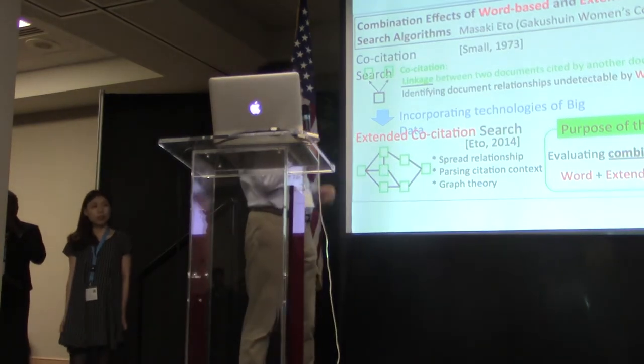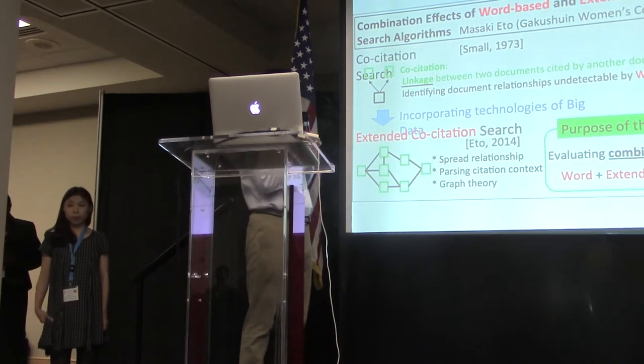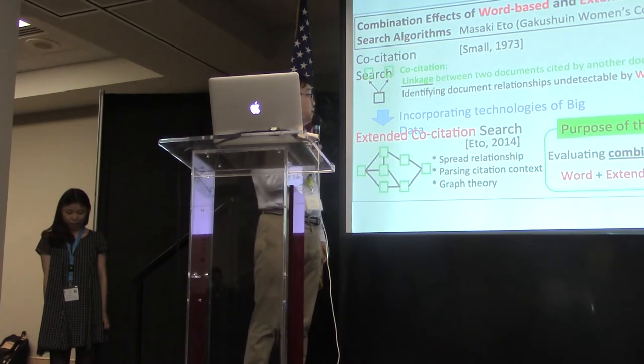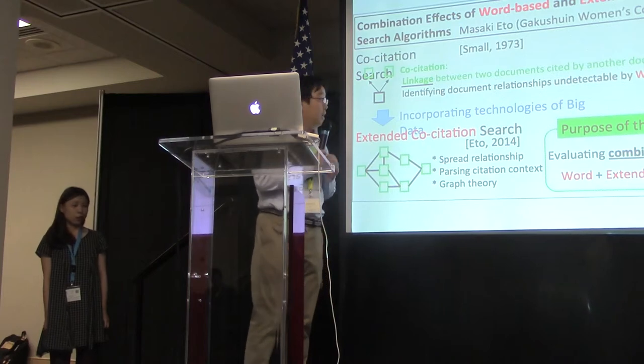I am Masaki Eto from Japan. My research is related to co-citation search. As you know, co-citation is a linkage between two documents cited by another document. This linkage identifies document relationships that are undetected by word-based search.